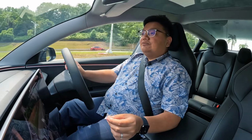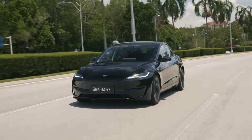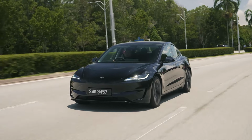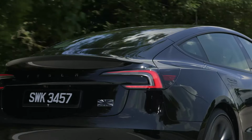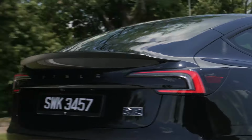Now, there are actually two different versions of the Model 3 Performance. There's the China version, which we are getting, is made in Giga Shanghai, and then there's the ones made in the US as well. The Shanghai version has a slightly smaller and lighter battery, 79 kilowatt hours, and this is matched with electric motors rated at 460 horsepower.